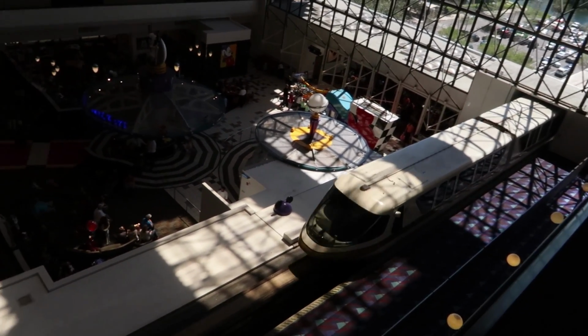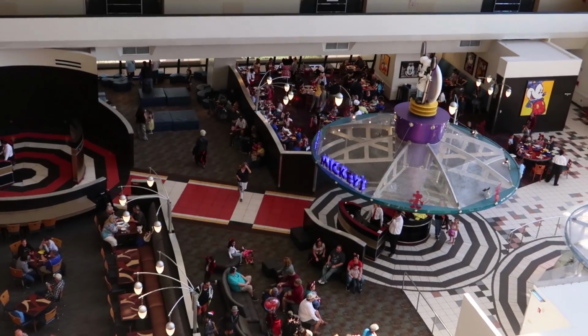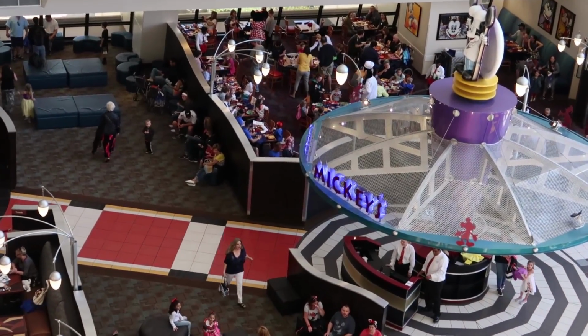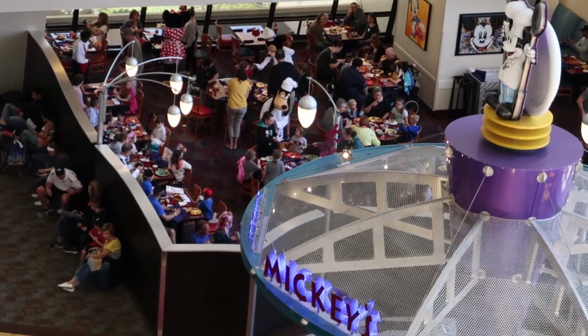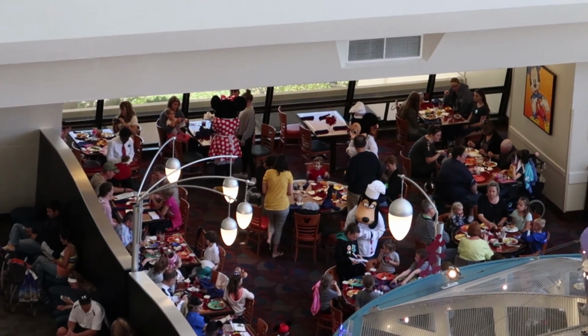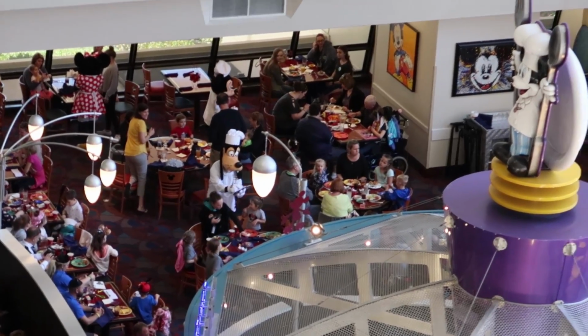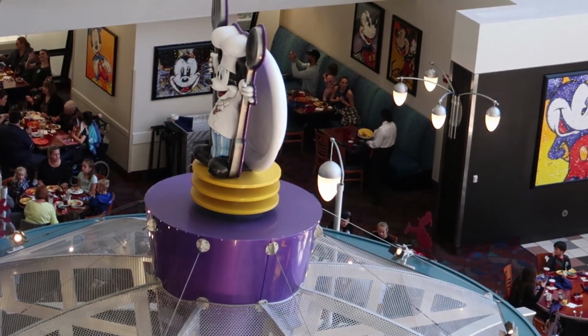But I wanted to show you guys the different characters that are meeting and greeting with guests down in Chef Mickey's. You guys can see Goofy down there. You can see Minnie over there. You can see Mickey. Pluto's somewhere around there too. I don't see him right now, but I did see him. Oh, I can see this guy taking a picture. He's probably taking a picture of Pluto right now.